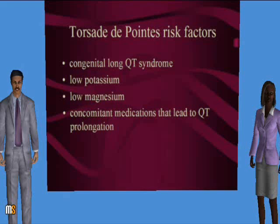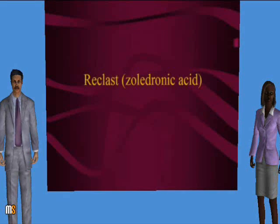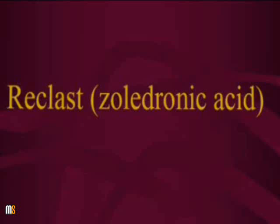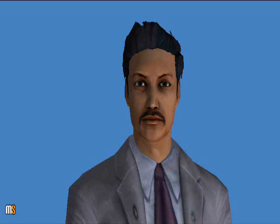On September 1, 2011, the FDA issued a drug safety communication informing the public that FDA has approved an update to the drug label for Reclast, active ingredient zoledronic acid, to better inform healthcare professionals and patients of the risk of renal failure. Renal failure is a rare but serious condition associated with the use of Reclast in patients with a history or risk factors for renal impairment. Cases of acute renal failure requiring dialysis or having a fatal outcome following Reclast use have been reported to FDA.